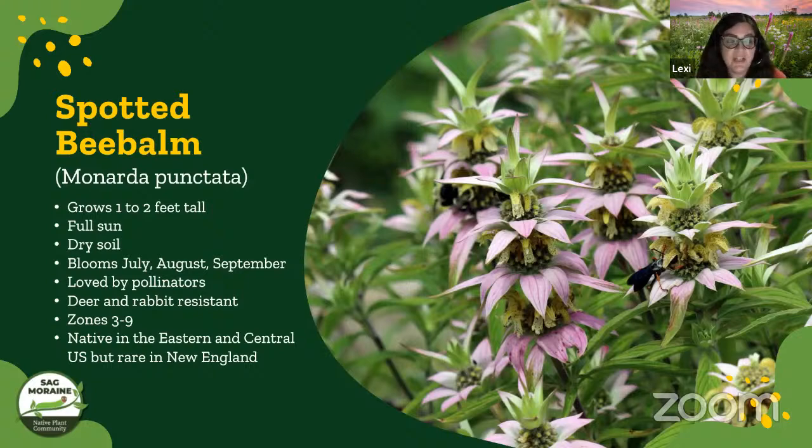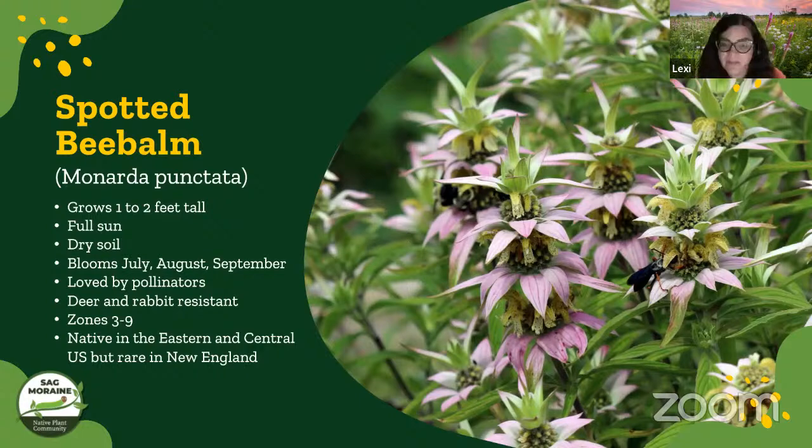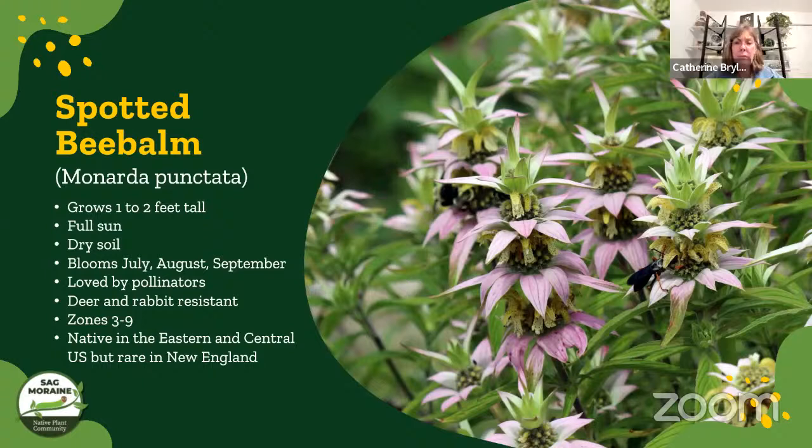Okay, next one. This one is so interesting and exotic looking, which I think a lot of our native plants are, but this one is like, where did that come from? This is called spotted bee balm. It's in the Monarda family, Monarda punctata. I think that's how you say it. Some people also call this one dotted mint, and I think horse mint too, right? Mhm. Yeah.